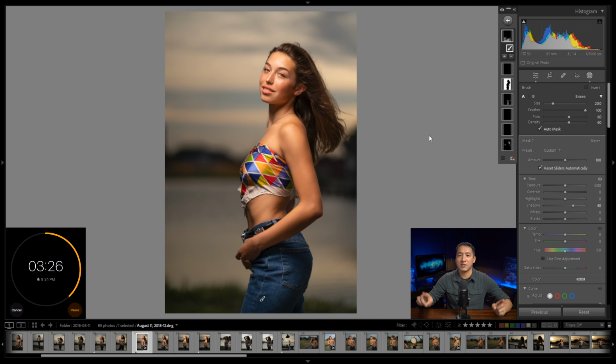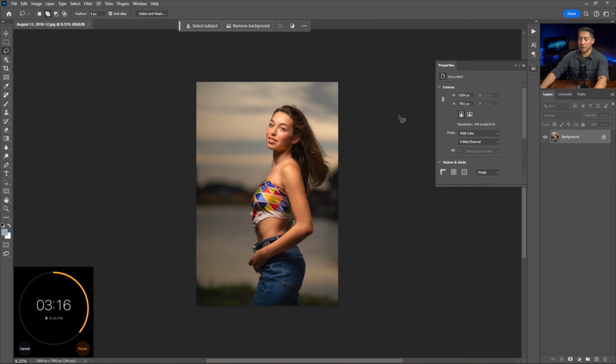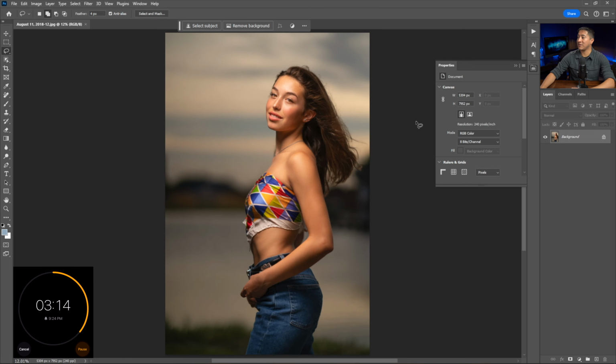So while I'm exporting the image and then loading it up in Photoshop, I am gonna pause the time because I feel like the exportation is just gonna be something that's not under my control. So I'm gonna pause it right now and then export the image. And then once I get into Photoshop, then I'll continue. And now that I'm here in Photoshop, I will continue, and I only got 3 minutes, 15 seconds.